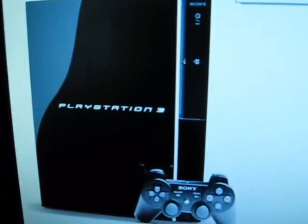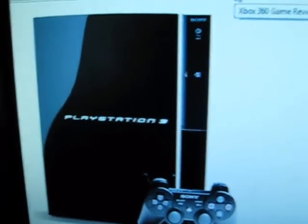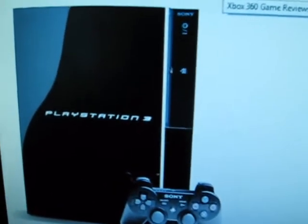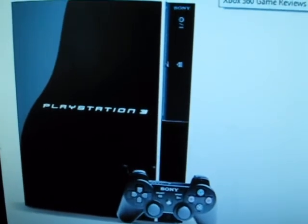Let's go for a look at each console. Now, I'm going to start off with the old PS3. As you can see, it is kind of a bit tall. In a way, it looks like a fridge.